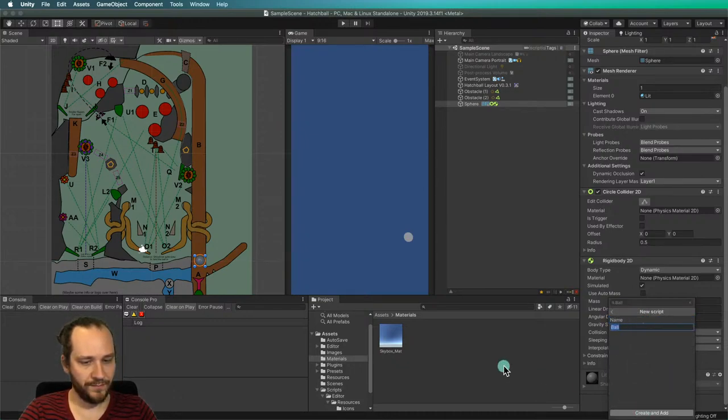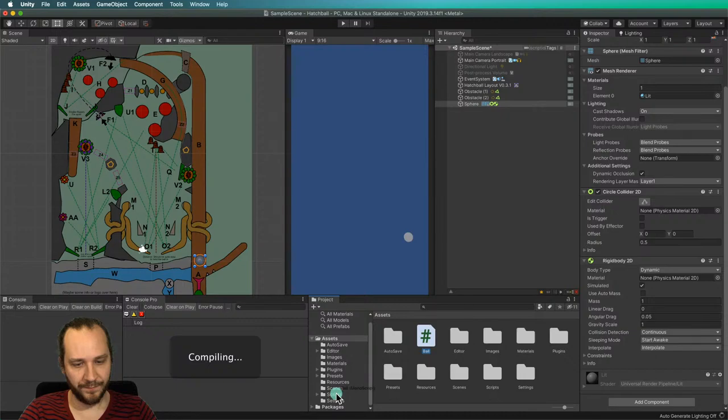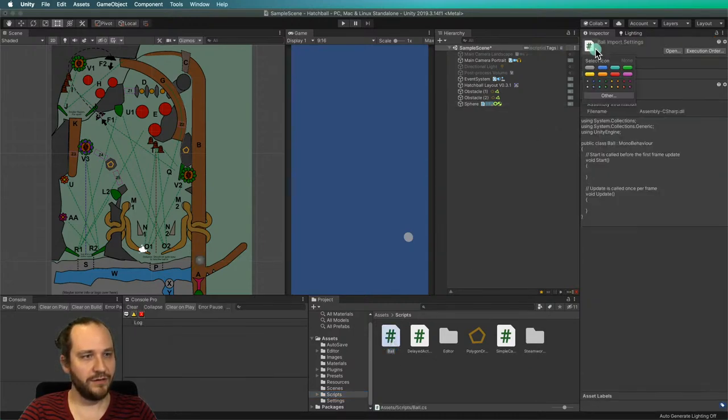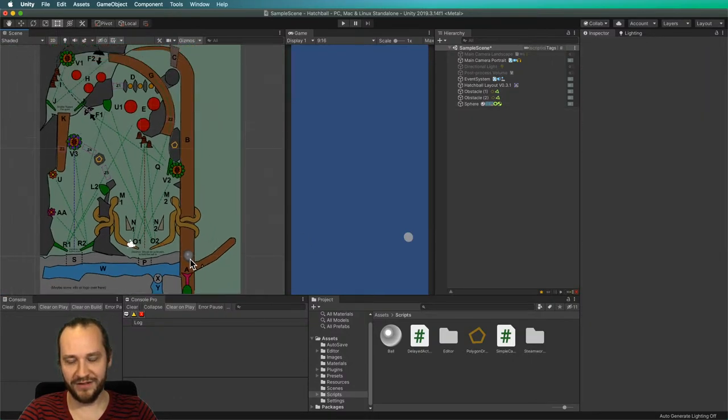Nope. New script, ball. Always just put it right away in scripts. And I'm giving it its gizmo. Here we go. Ball. That's my ball icon. So it's going to recompile. Really still not sure why. And now this thing has an icon. You can't really see the difference because it's a 3D object as well, but it has an icon. Right.